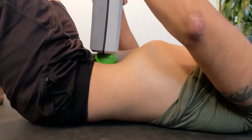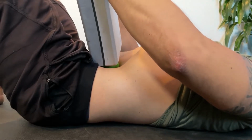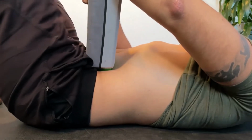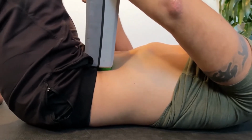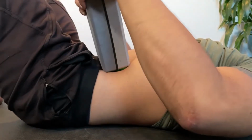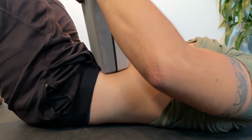Now from here, slowly apply some pressure into the muscle, maybe go in a little bit at an angle toward the spine in order to hit that psoas. You can also confirm this by lifting that same leg, and if you feel that muscle pop up, it's most likely the psoas. Now, once you have found your trigger point, you can perform some static pressure and just hold that for 30 seconds up to 2 minutes.